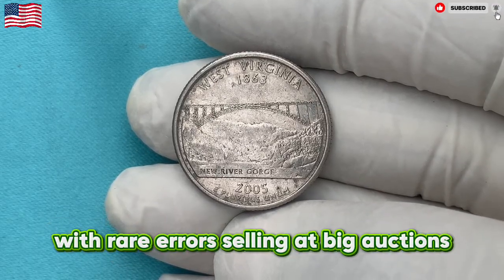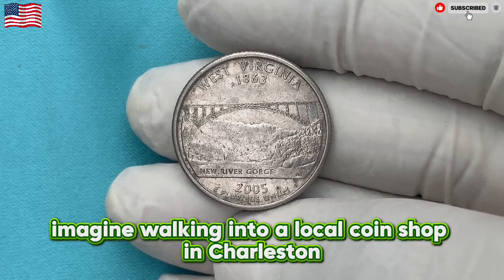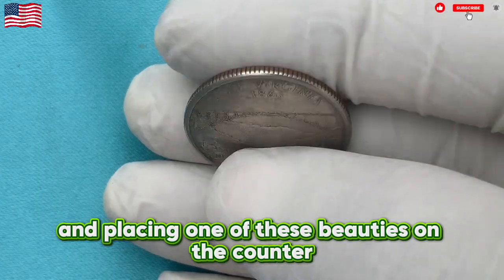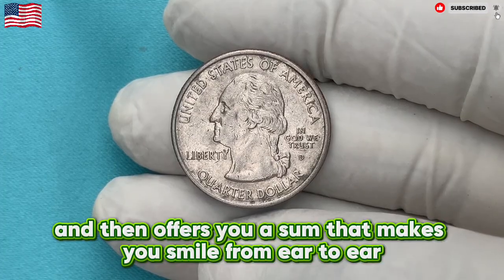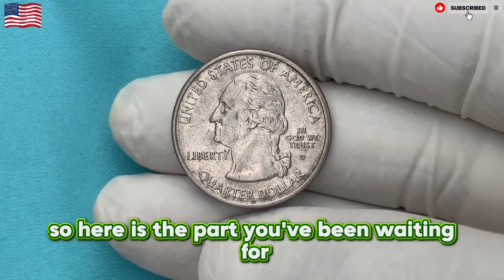I can tell you, there have been examples of the 2005 West Virginia State Quarter with rare errors selling at big auctions and even in private sales for incredible amounts. Imagine walking into a local coin shop in Charleston or a coin show in Pittsburgh and placing one of these beauties on the counter. The dealer inspects it carefully, and then offers you a sum that makes you smile from ear to ear.